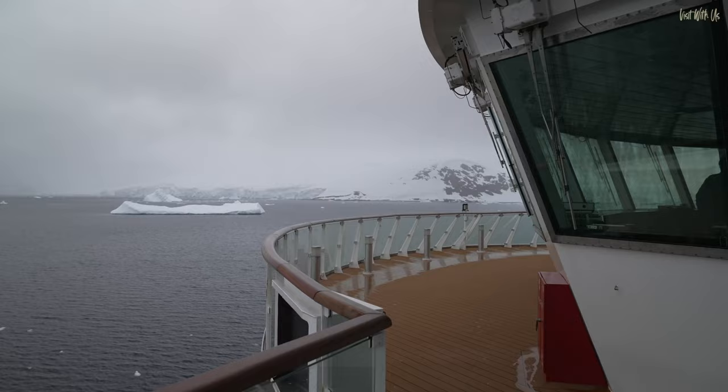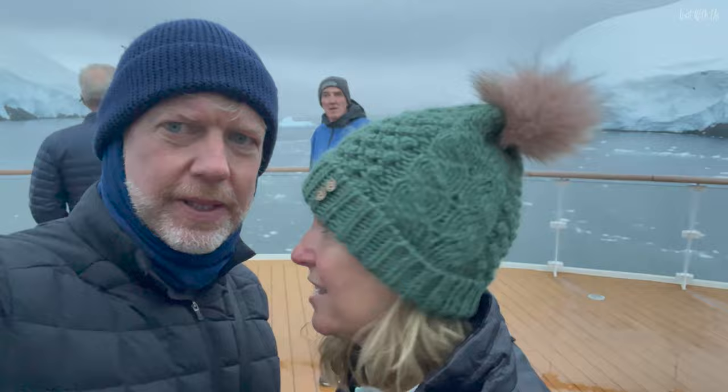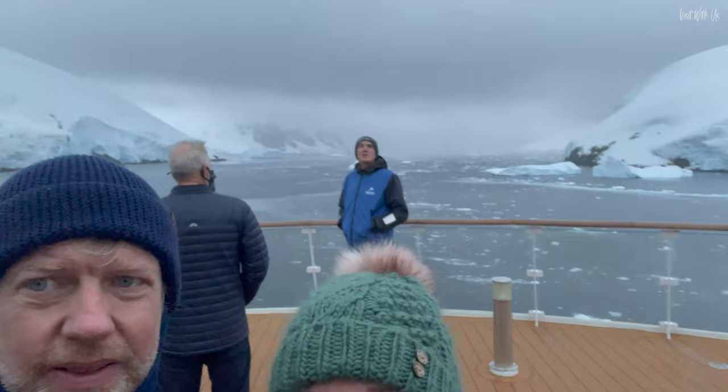Good morning. It's 7 o'clock in the morning. We've been up for about half an hour now as we navigate Lemaire Channel, and we're now about to sail through the narrowest point. It's just crazy. Our captain's done an amazing job because he's been navigating us through icebergs. There's lots of sea ice, so he's taken us through the icebergs. It's really narrow anyway.